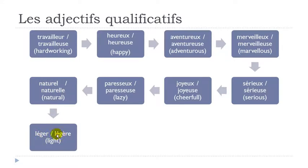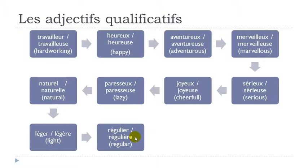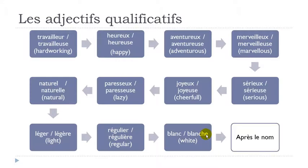Léger, légère. Régulier, régulière. Blanc, blanche. And so for these adjectives and others as well, you should put them after the name, après le nom. Okay, so let's see now the exact same adjectives, but at the plural form.